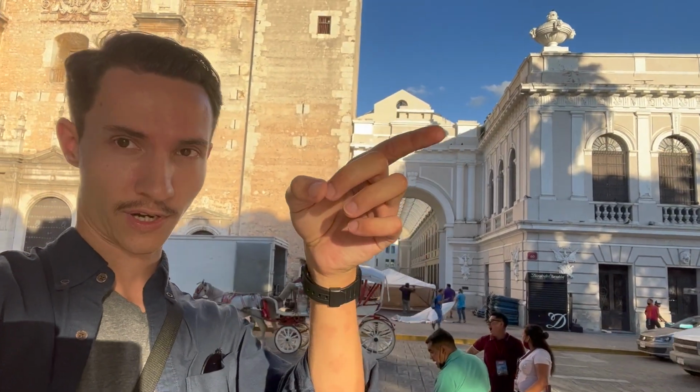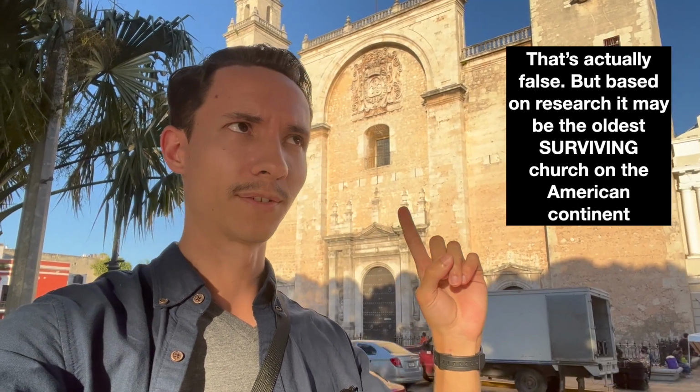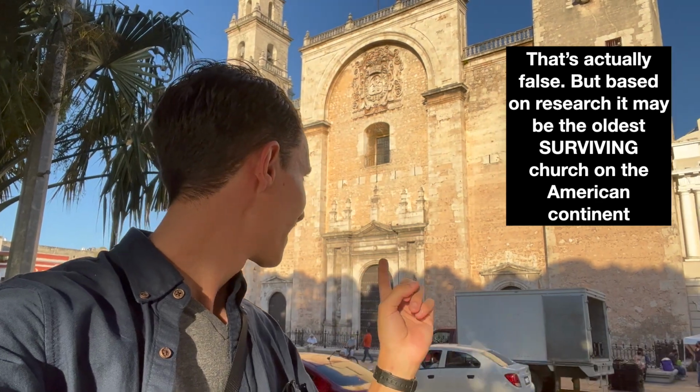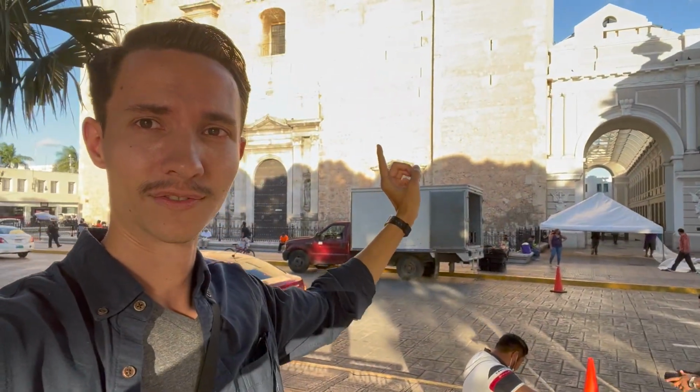But remember, the Casa Montejo right over there in front of me was built in 1548, I believe I said. This church right here was actually the first Catholic church in the continental Americas. And it was built in the 1590s. So Casa Montejo over there was built, and then like 50 years later, this church.